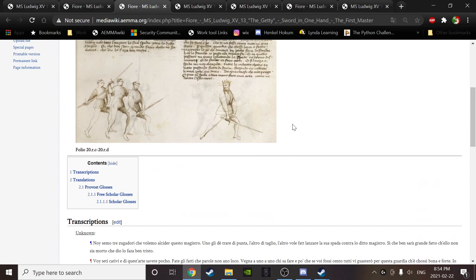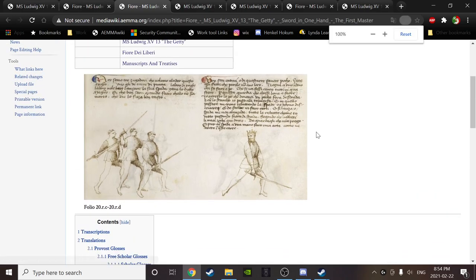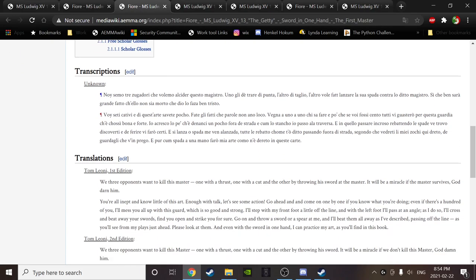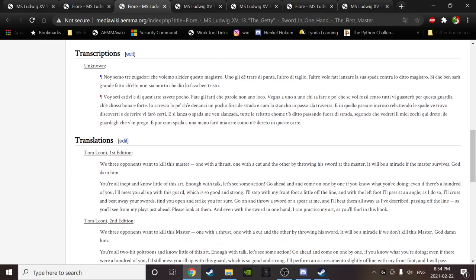Now, the master, what are they doing? So the master is resting in this posta. Although, does he call it a posta? He says guard.